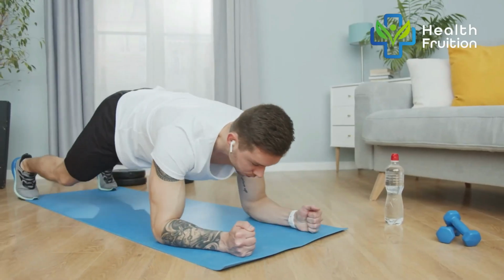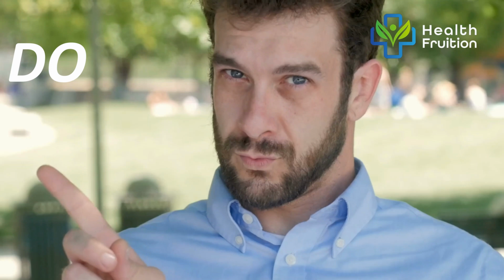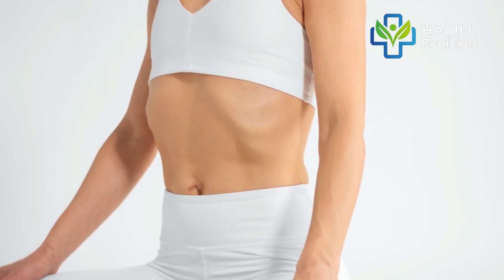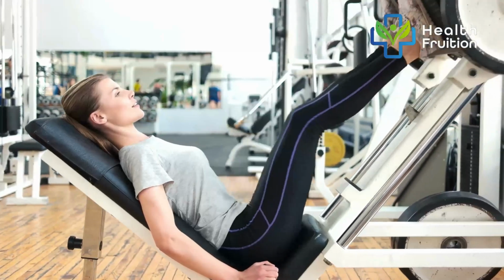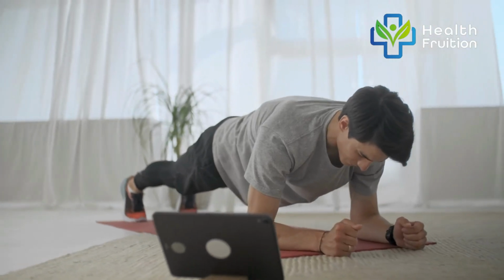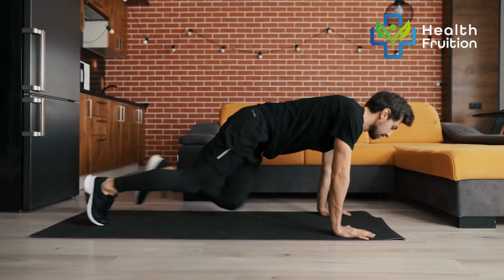A word to the wise, you've definitely done planks before, right? In this case, going through the motions is really straightforward. Do not attempt it. The goal is to clench your entire body as tight as possible while taking diaphragmatic breaths during the hold, Wealth says, adding that this entails clenching your quads, glutes, core, and back in addition to your fists. Regardless of how many times you've done it before, you can make this workout as difficult as you want it to be.